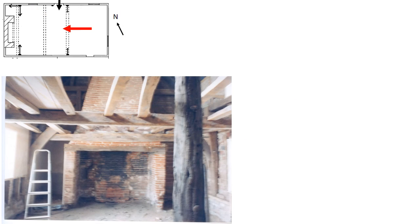At the opposite end in the west is the chimney stack, which does not fit into its bay, as we will see more clearly later. It sits behind a large principal joist which is supporting some of the floor joists, which again is not part of the original frame.